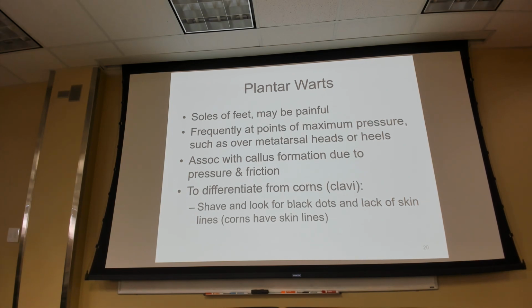Because it could look like a corn, it's different because corns have all of the skin lines, whereas a wart doesn't have that. It just looks like that same flat wart.